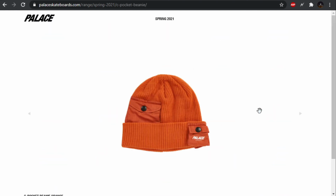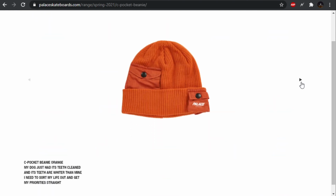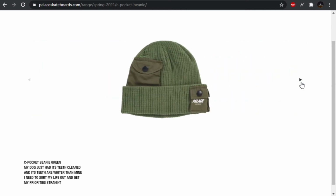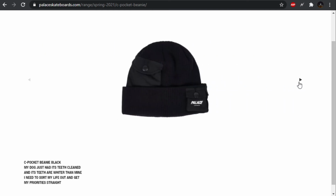And then the C pocket beanie. This is the beanie I was talking about. This is crazy, dude. I like this beanie. I have a feeling the fit's small, and I'm not really shopping for beanies, so it's a pass for me. But I think this is a really cool beanie.